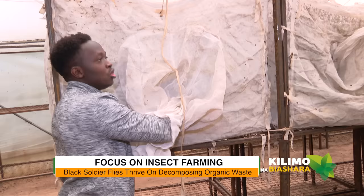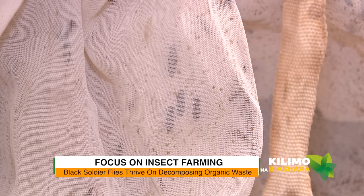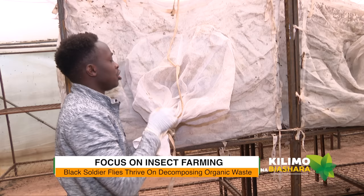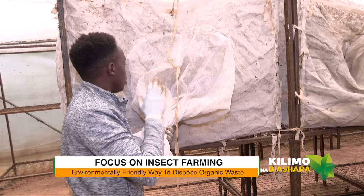To prevent the insects from escaping, because we need them to continue mating. So when they die, others continue, it's a continual process, and you trap them inside here. They do not pose any effect to the environment. In fact, the environment loves these insects because they're the natural waste removers for the environment.